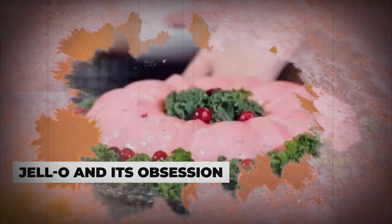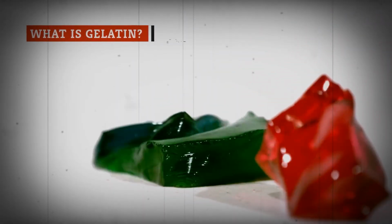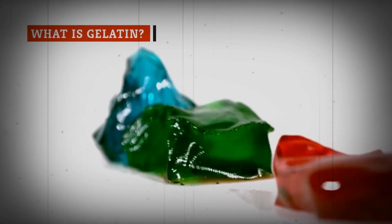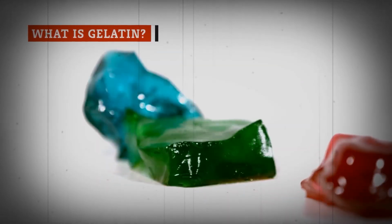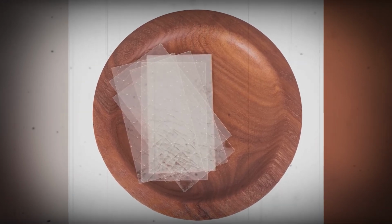Number 12. Jello and its obsession. Jello, we love it. We know for sure you love it too. Everyone seemed obsessed with it back in the day. Everyone wanted to learn how to make it, and it was so easy to make too.